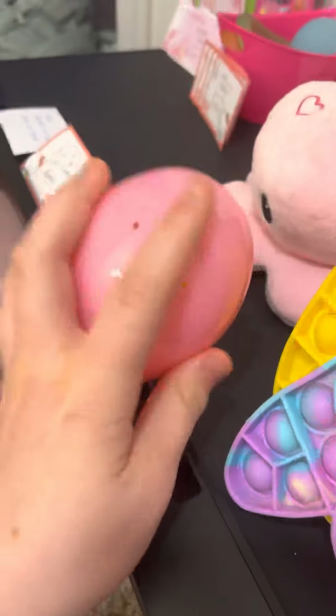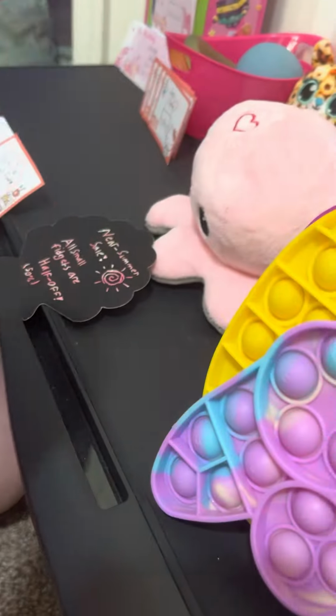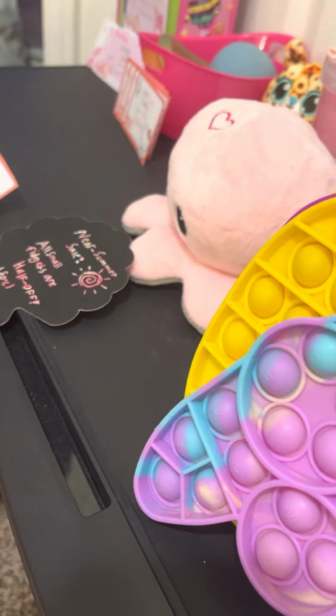Can you pop two? I'll take the pop two. I wonder what's in here. I think I should get this. Can you guys see inside there? It's orange. I don't know what's in here. What else? Ooh.